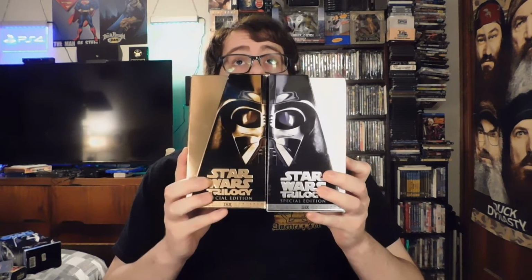And let me grab the other one, because I do have both. In 1997, George Lucas decided to do the special edition, which came out in 2 different versions on VHS here in America. You had the gold edition and the silver edition. The difference between the two, besides the color, is one is in widescreen, the other one is in full screen. Both are in 4:3, however, this one is letterboxed 4:3, this one is just 4:3 cropped to full screen. But other than the color, they do look cool on the shelf, put together like this.